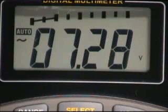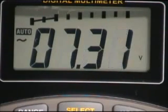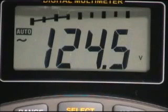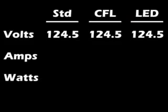If we zoom in on the multimeter, you can see that when the testing device was turned on, the voltage jumped from about 7 volts to 124.5. A voltage of 124.5 should be consistent for all 3 light bulbs, so we'll go ahead and enter it in the data table.